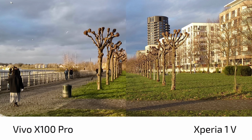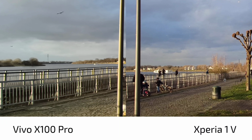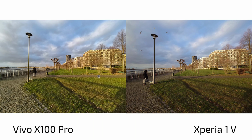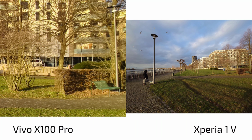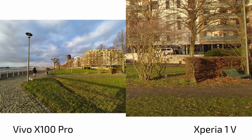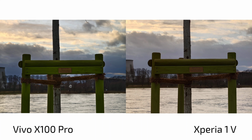Look at the building there, look at the sides, getting very soft on the X100 Pro, where the Xperia is also getting a bit softer than in the middle, but it's definitely sharper. And yeah, also this side here, not very good on the Xperia, also getting soft, but not that soft as the X100 Pro. So I would even guess in this regard the 1 Mark 5 in daylight gets you a little bit better shots than the X100 Pro, which is interesting.